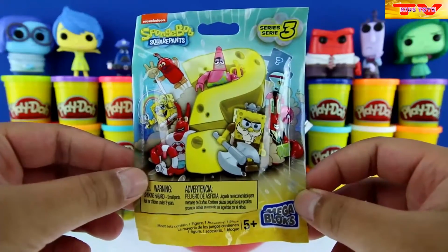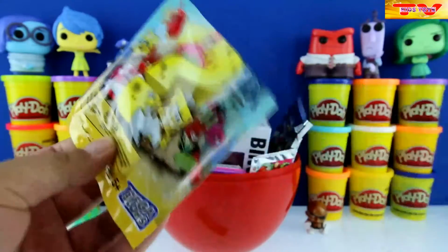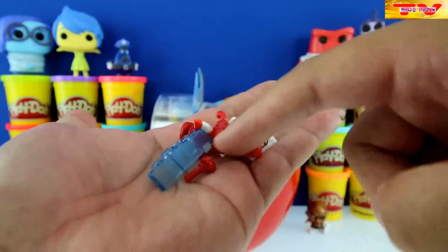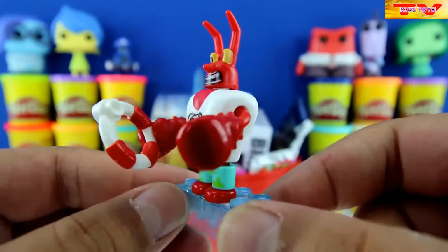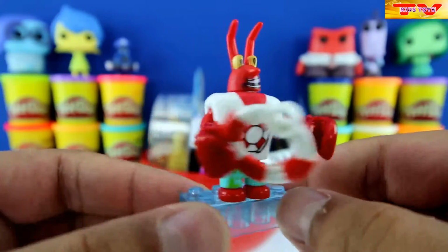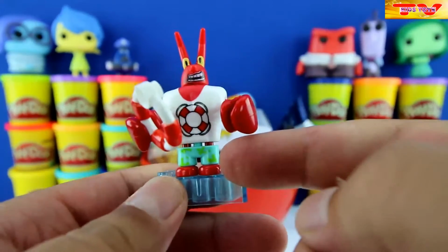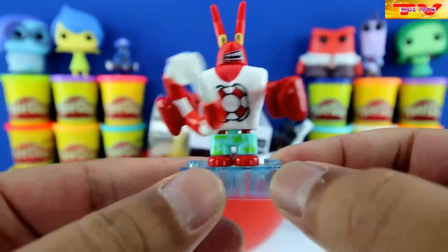It's a SpongeBob SquarePants Series 3 blind bag. It's in a bunch of little pieces. I'm gonna put it together real quick. We got Larry the Lobster, and he's rare. If you watch the show, you always see him on the beach lifting weights and trying to get stronger. So I guess he became a lifeguard because he's wearing board shorts and this shirt that looks like a little lifeguard shirt. It's pretty cool.